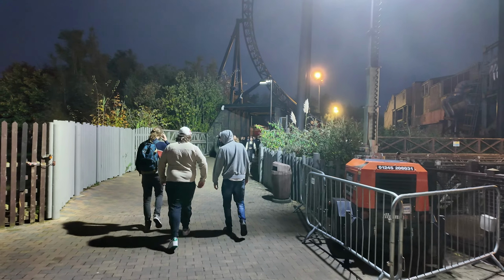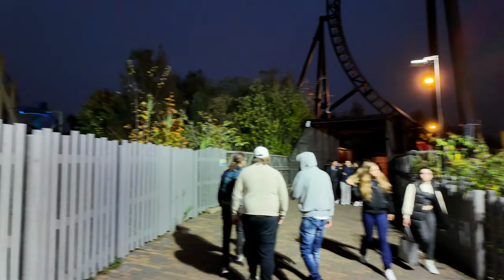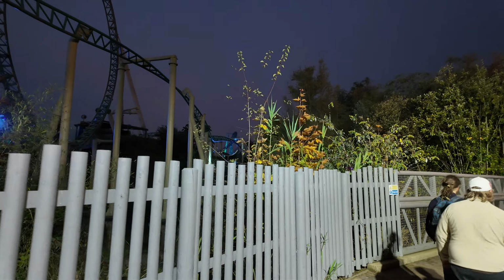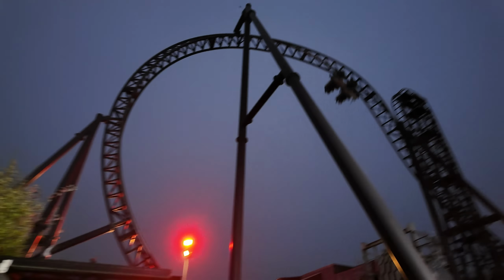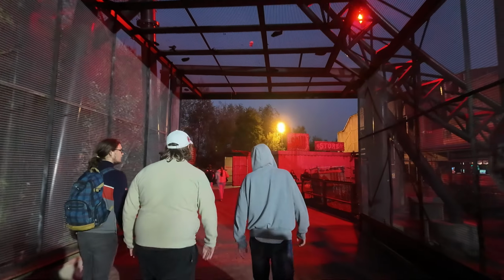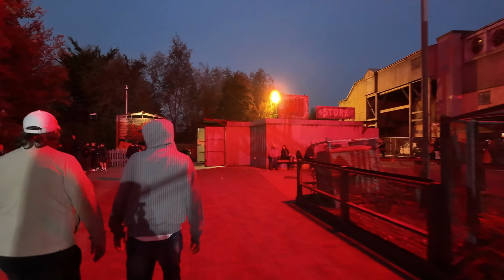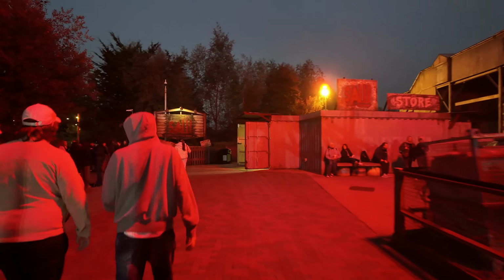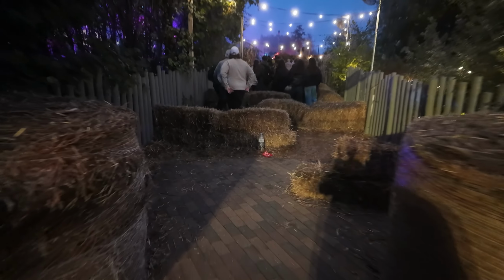On night mode now, everything's looking absolutely amazing in the night. Love seeing all the light patches, Colossus all lit up there. Looks great. There goes Saw. Going to head down to the Crows of Morkin Meadow now and check out the Scare Zone, and that'll be the final attraction to do for the evening. And then maybe get some re-rides, and then that'll be us done. Here we go, the Crows of Morkin Meadow. Let's go check them out.